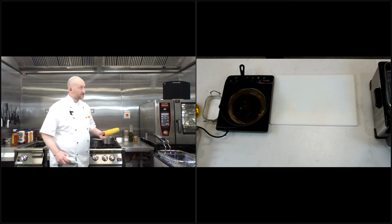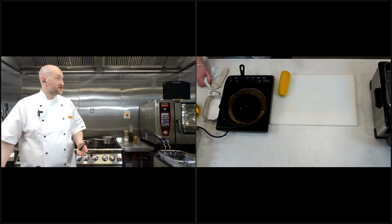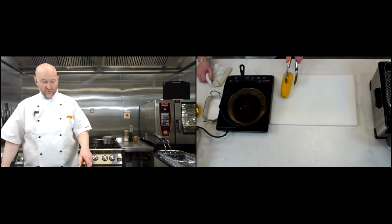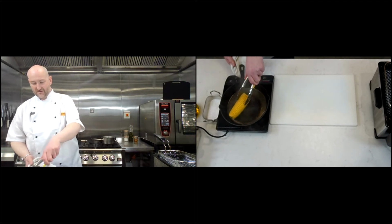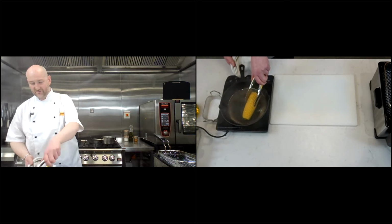Could you cook that in the husk as well? You can cook this in the husk. That'd be great when it's in season. You can cook it in the husk on a barbecue or on a char grill or over coals, then peel back the husk and get a bit of color on the corn itself. So this is just going to get a bit of color, as the internal temperature is already hot. You're just trying to get a bit of color and a bit of smoky flavor onto it.